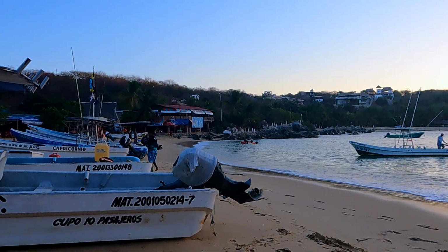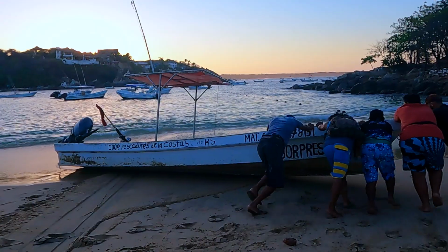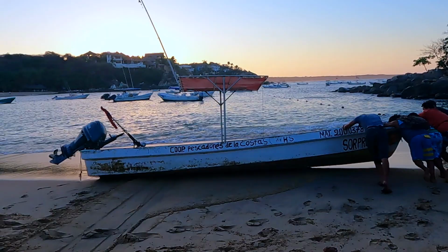This is our departure point, Puerto Angelito. While the guys are preparing the boat, let's check out the wonderful sunrise at 7 a.m. Thank you, gentlemen.